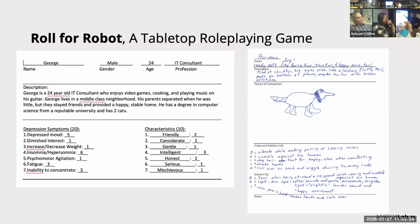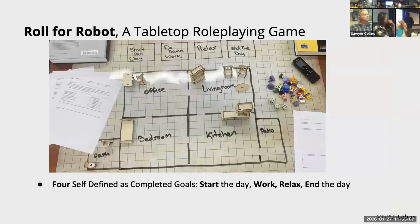Over here, we have the companion sheet. This is the robot sheet. Originally it's blank when they get it. They just have this and they say, okay, what would George appreciate while thinking about their own experiences? And they come up with a name, description, a little picture. But here's the important chunks, which are traits, abilities, and sensors. They describe an ability that the robot has and assign some number of points to it. A higher number of points means it's more intense, potentially more used, right? Great. So now we have our robot, we have our character.